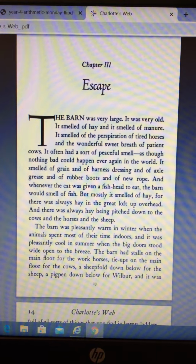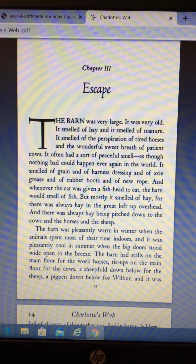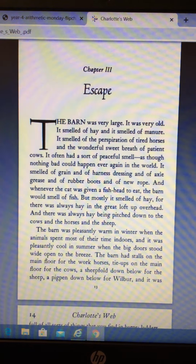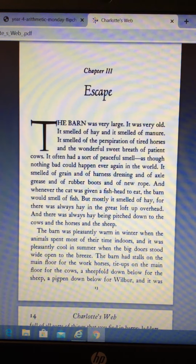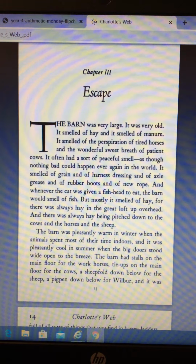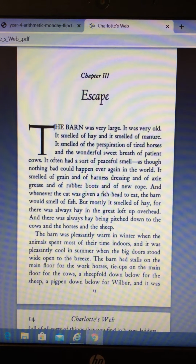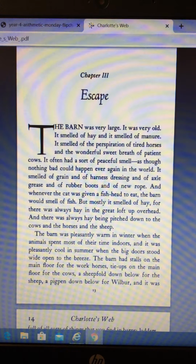The barn was very large, it was very old, it smelled of hay and it smelled of manure. It smelled of the perspiration of tired horses and the wonderful sweet breath of patient cows. It often had a sort of peaceful smell, as though nothing bad could happen ever again in the world. It smelled of grain and of harness dressing and of axle grease and of the rubber boots and of new rope. And whenever the cat was given a fish head to eat, the barn would smell of fish.